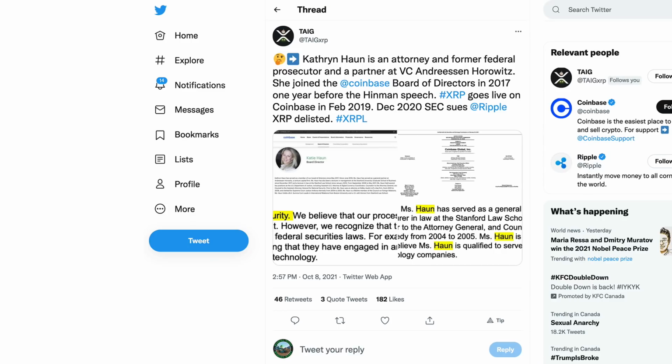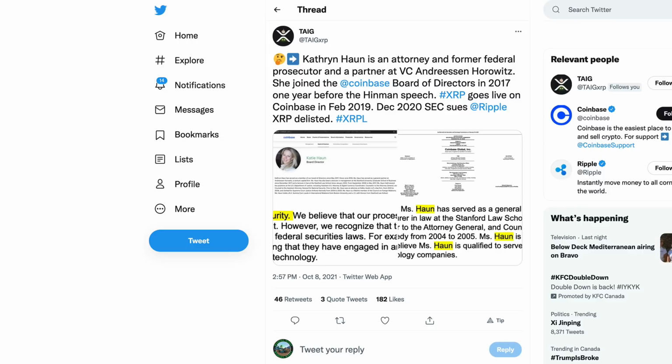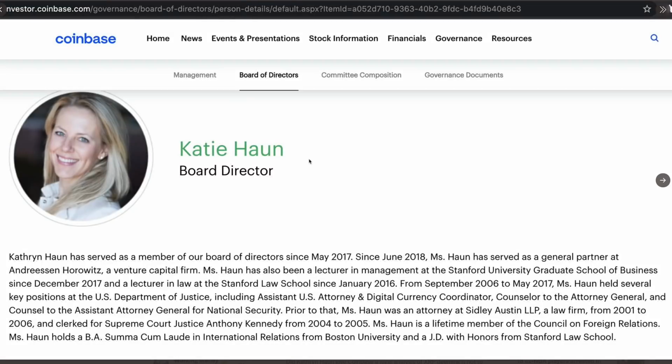Not to mention, guys, this here from Tag, at TagXRP here on Twitter, Kathryn Haun is an attorney and former federal prosecutor and a partner at VC venture capital firm Andreessen Horowitz. Let's also not forget Andreessen Horowitz, an early investor in Ripple, guys. So here's a connection. She joined the Coinbase board of directors in 2017, 1 year before the Hinman speech. XRP goes live on Coinbase in February of 2019. And then obviously, as we know, December of 2020, the SEC sues Ripple and XRP is delisted.